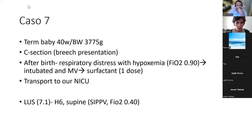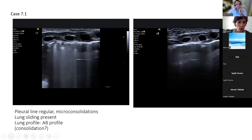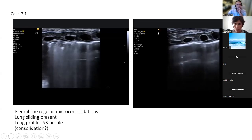And I did the ultrasound. He was ventilated, and his FiO2 was 0.40. So this is R1 and the R2.